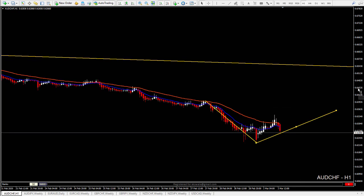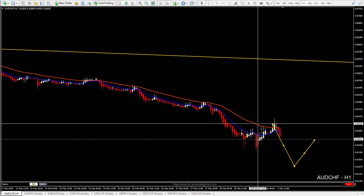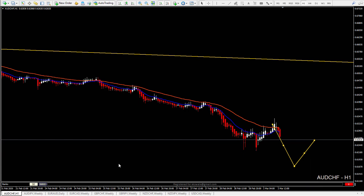On the 1-hour chart, if we didn't get any entries, for example, we have to wait for another short 1 to 3 here, new lower low, new lower high, and then again we can say, okay, late entry. So we look for the 1-hour chart retracement, then we try to look for the sells on the lower time frames.